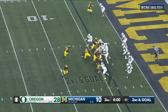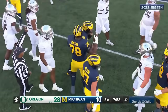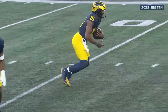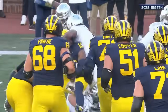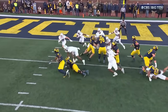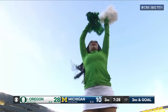Bredesen on the move. Orgy, little hesitation. Going to get dropped and collared for a loss. Betcher was the first guy there. The Michigan pulling guard fell down on the play. That's why there was nothing there. Orgy's expecting a kick-out block, and the guard falls down. El Hadid, watch this, trips over his own center on the play, and that's why the play blew up. And then Betcher made sure. So that's 3rd down and goal.